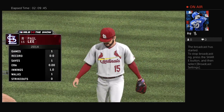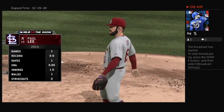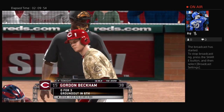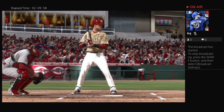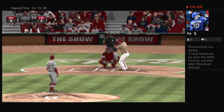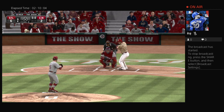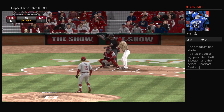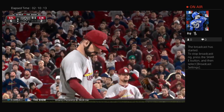It's the Cards. Paul Lee is on now to try to close things down here in the 9th. Number 15, Paul Lee. Gordon Beckham will stride in, grounded out his last time through. Third baseman, Gordon Beckham. They set the target in, and this finds the inside corner for strike 1.